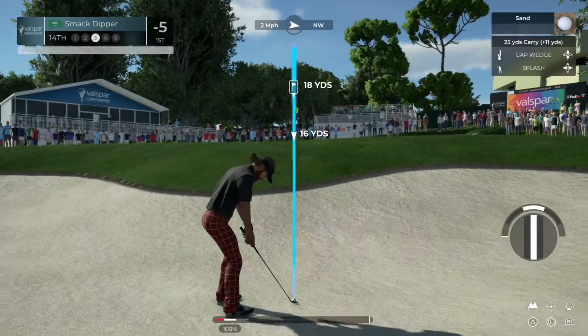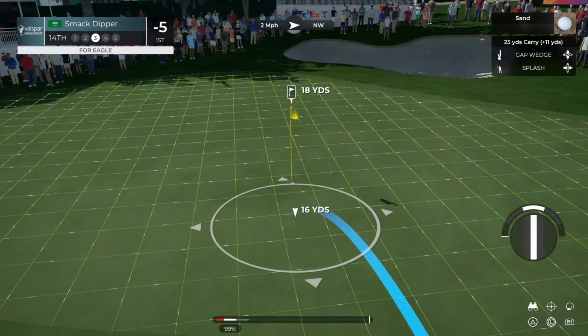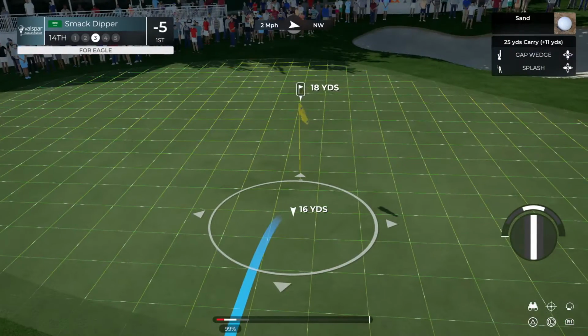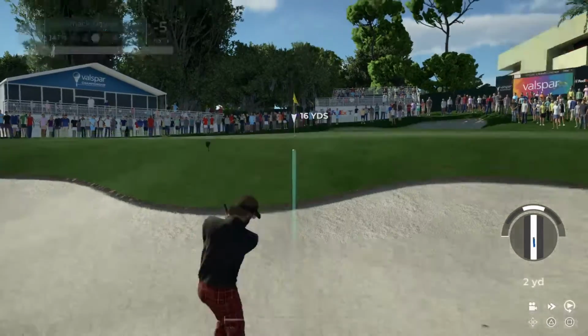Oh, the old fried egg. What an awful lie that is. Any chance of getting out of this one? Well, they're in deep here, guys. Really nestled into this sand trap. Let's see what happens.